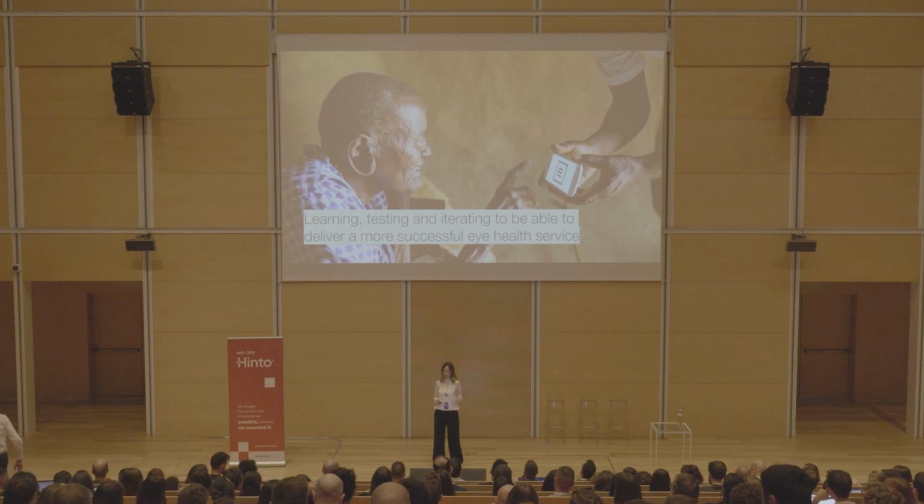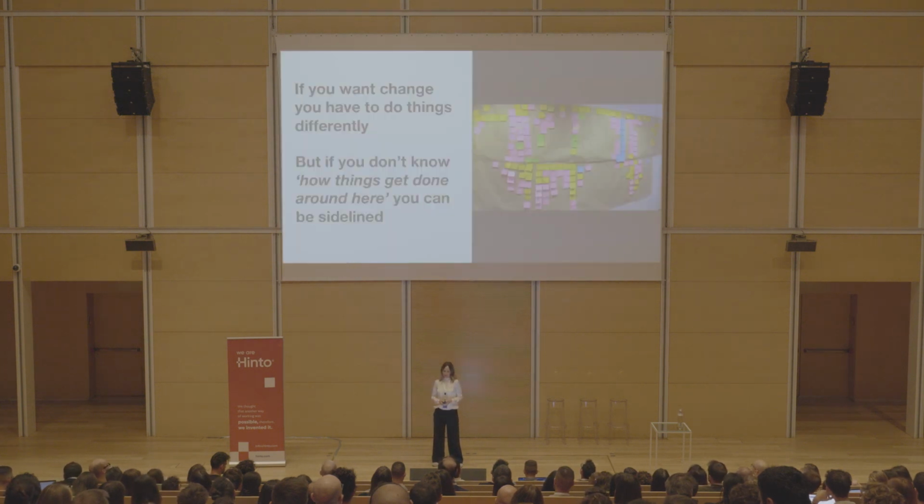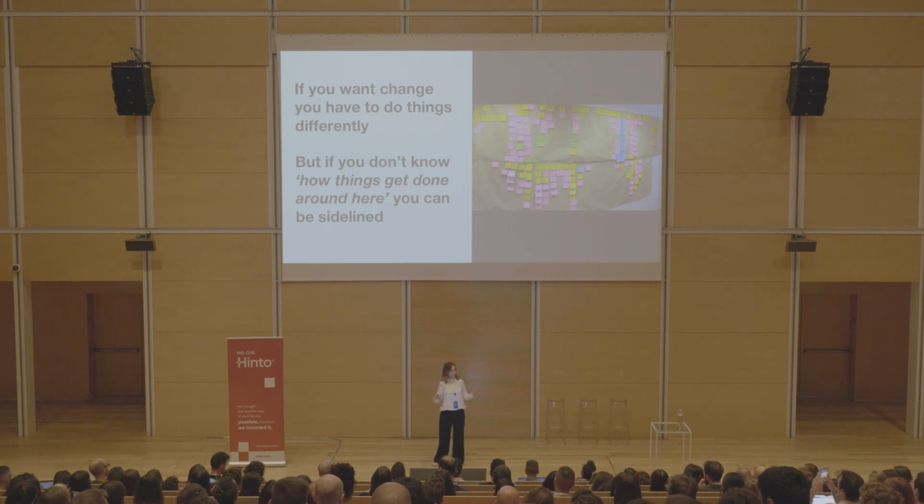This is a really nice example of a whole team, a multidisciplinary team working together to learn, test, and iterate their way towards a successful product or service. And I know that there are loads of people in this room that like to work in these ways, that do work in these ways. The problem is that when we are based in large organizations doing this, our role is to try to bring these kinds of different ways of working, different processes, different techniques into our organizations to show them how it's possible to do things really differently.